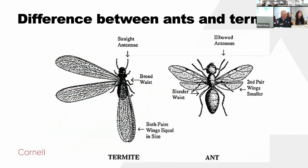Now I want to point out the difference between ants and termites because I still get this question a lot. It's pretty easy to tell them apart. If you see a pile of wings somewhere in a structure, or even outside, but mostly in a structure, and they're all the same size, that indicates a termite problem. Termites and ants are about the same size, the ones that are household pests. Termites don't have a constricted waist the way ants do. Ants are more like wasps and bees, constricted waist. Termites have a straight waist. Termites have straight antennae. Ants have geniculate, elbowed antennae. And the size of the wings on an ant is too large forewings, too small hind wings, just like bees.